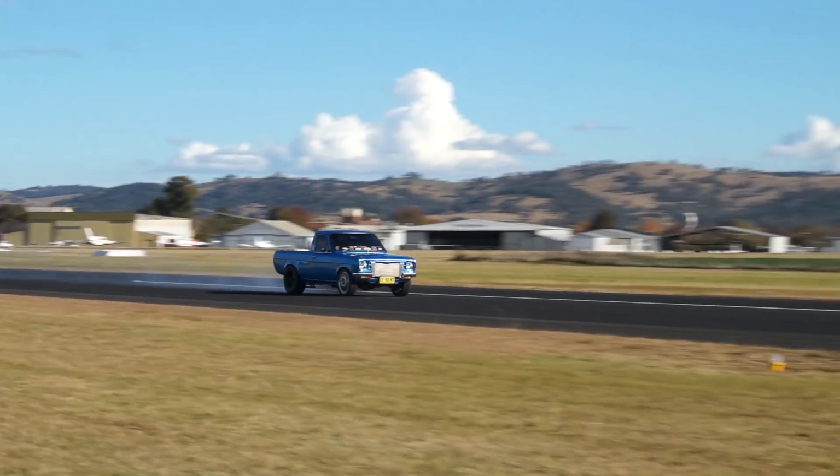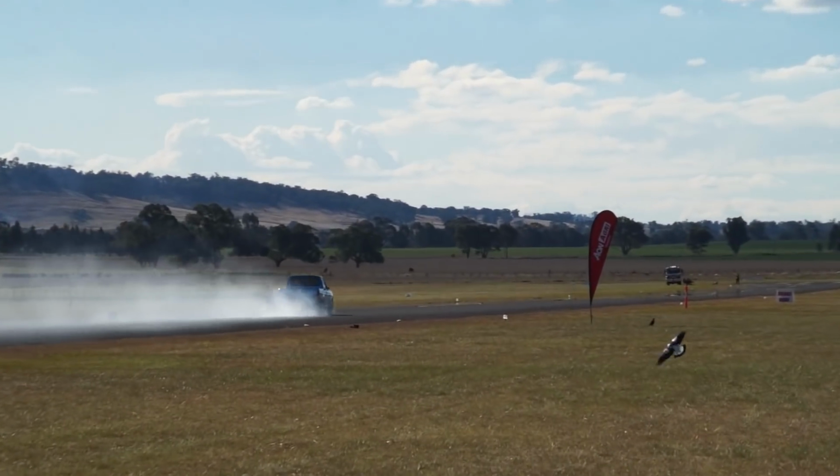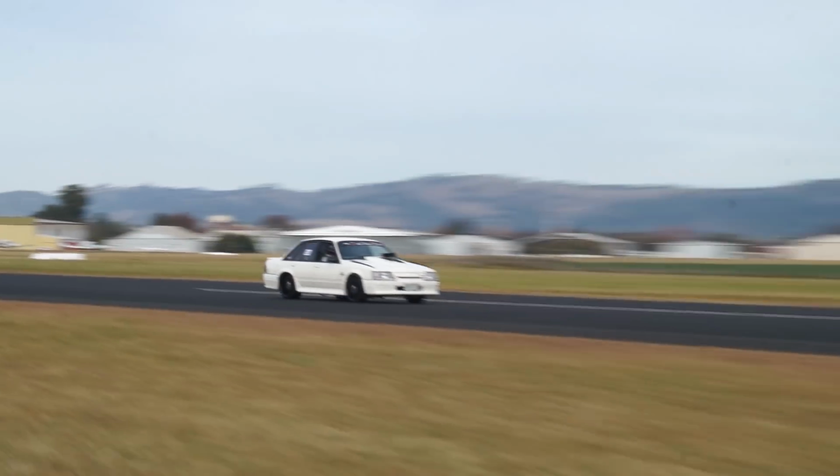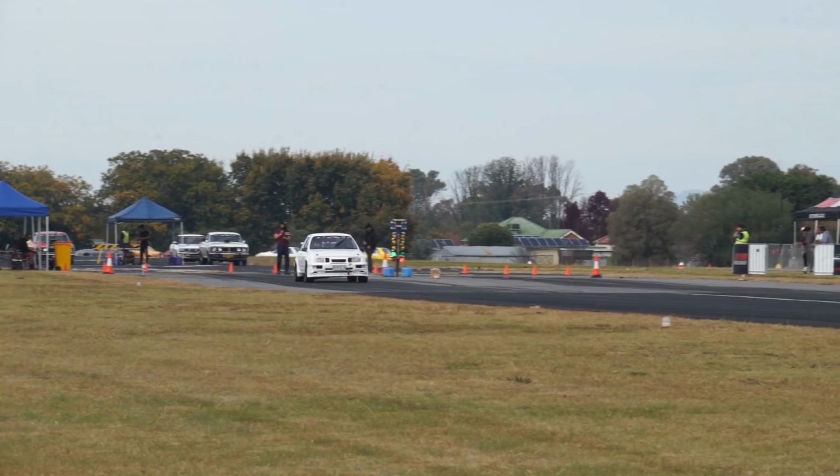I've been watching a lot of cars struggle with traction over the last 5-6 years, and the 60 foot, it's all in the 60 foot. Everyone can say they can run 9 seconds at Eastern Creek, but here, mate, you're 2 seconds behind unless you set your car up for here. The cars had plenty of time to practice over the weekend before the shootout on day 2.